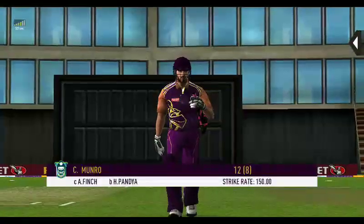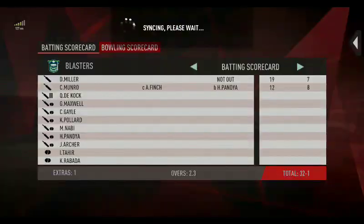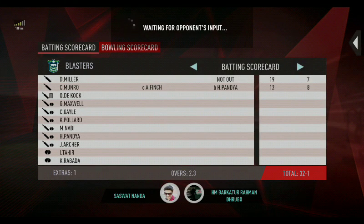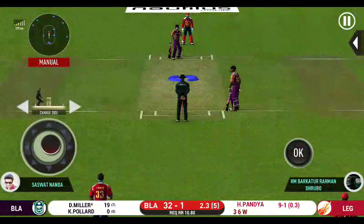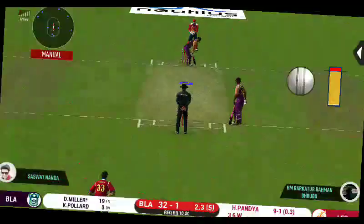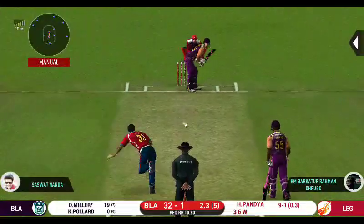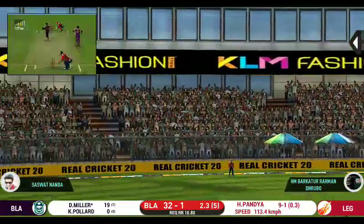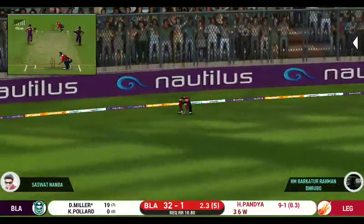The elevation right, but he couldn't time it too well. That is a good catch in the end. He has been ruthless against the fast bowlers in this series. It's nicely timed. We'll only get one though. He's calling for two.